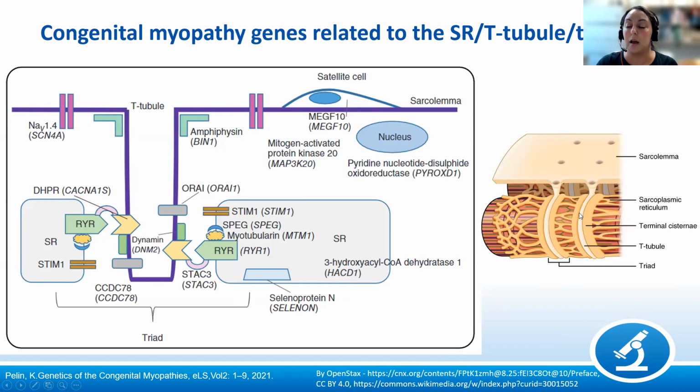And when that electrical signal comes through the T-tubule and it hits the terminal cisternae of the sarcoplasmic reticulum on either side, which is called the triad, that stimulates the sarcoplasmic reticulum to release calcium to start a contraction of that skeletal muscle fiber. And if we look at it in a more diagrammatic method, you can see here the sarcolemma with the T-tubule going down, the sarcoplasmic reticulum over here, and together that makes a triad.